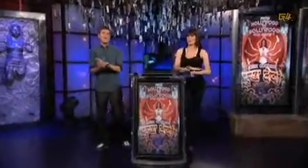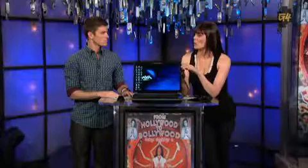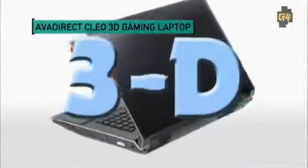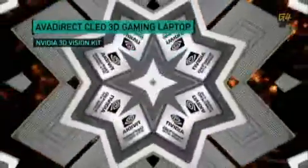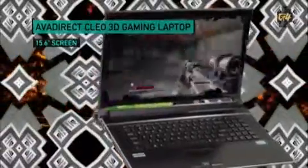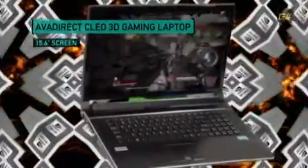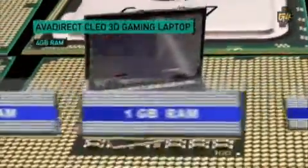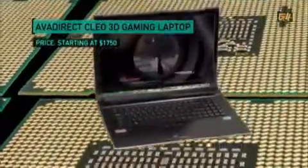As promised, it is time for 3D gaming porn. But would you like your 3D portable? Watching television in 3D may not be perfected just yet, but AVADirect is out to prove that playing games is, with the Clevo 3D gaming laptop. Bundled with NVIDIA's 3D Vision Kit and a GTX 285M graphics card, this 15-incher is going to blow you away with the most engaging gaming experience. There's even an Intel Core i7 processor and 4 gigs of RAM, all starting at $1,750.